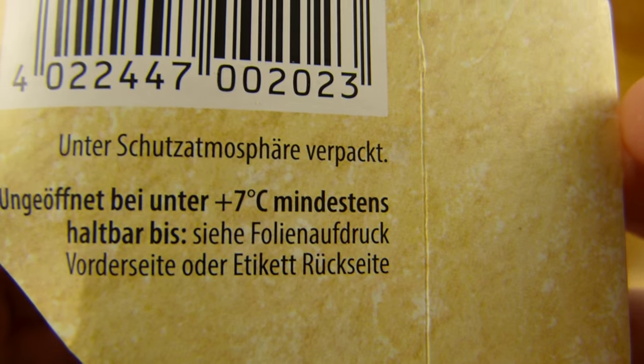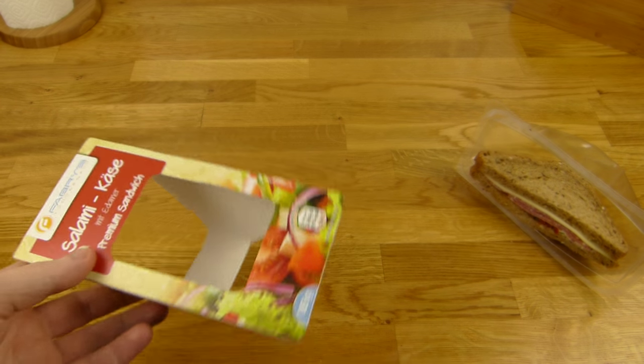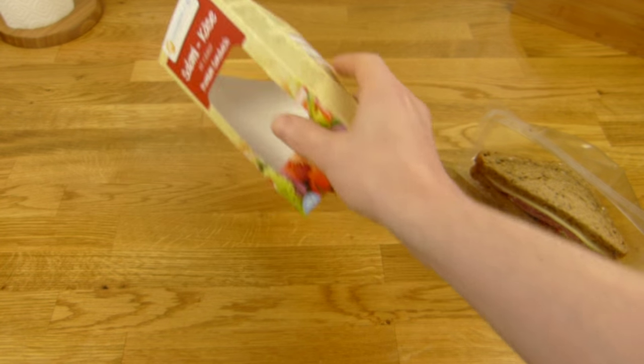Dudeldorf, okay. Tastes good. High in calories and tastes good, that's good. Definitely a thumbs up for this sandwich. Salami is nice and cheese.